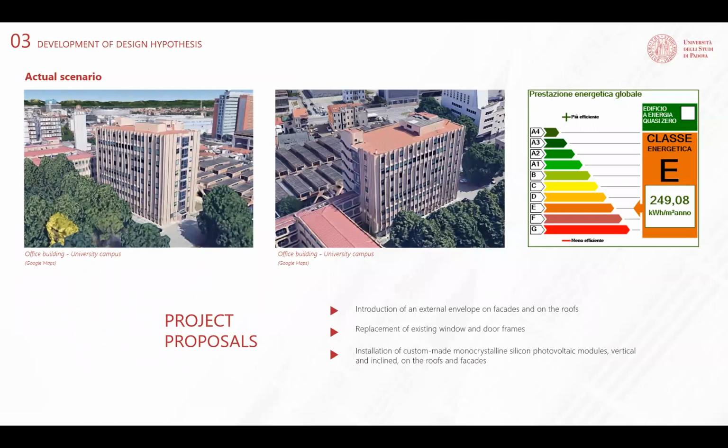Considering only one of the buildings inside the area, after a detailed energy diagnosis performed with the Edit Klima software, it results that its energy performance class is very low. However, thanks to all the analysis and simulations carried out in the previous phases, it was possible to redesign some regenerative interventions, such as the introduction of an external envelope, the replacement of the existing windows and doors, and the installation of custom-made photovoltaic modules on the roofs and facades.